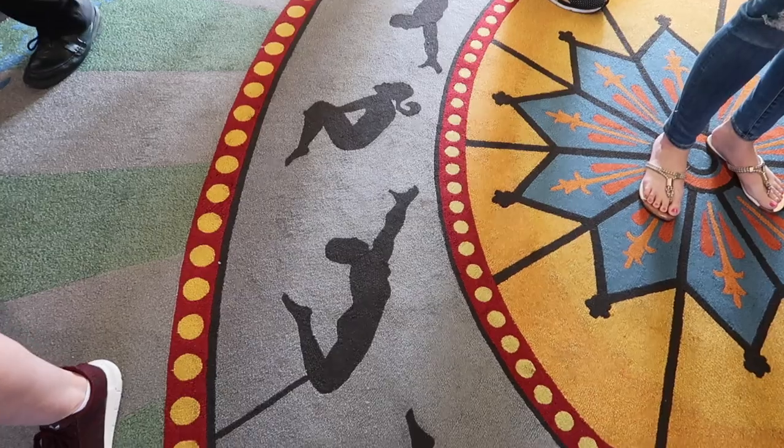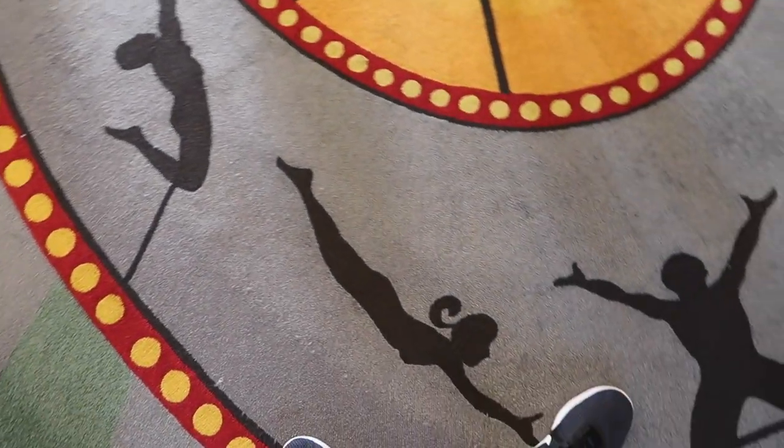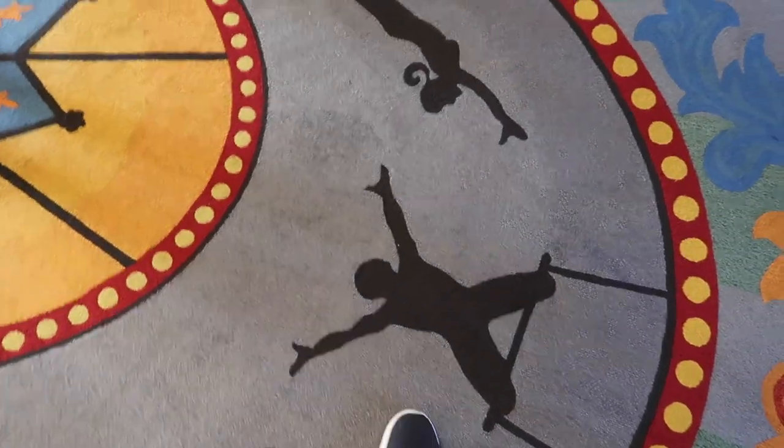Okay. I need this as a rug. I'll give you both. Is that the Greatest Showman?